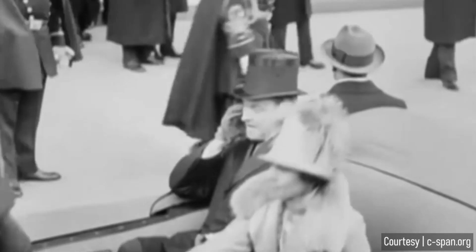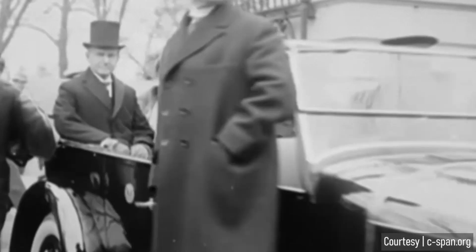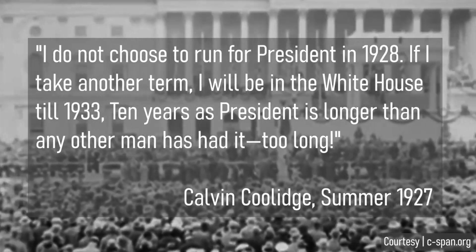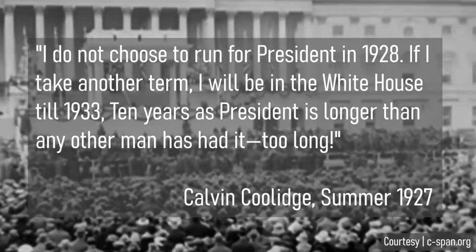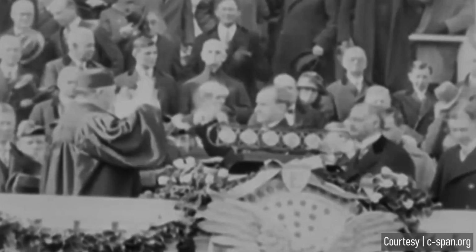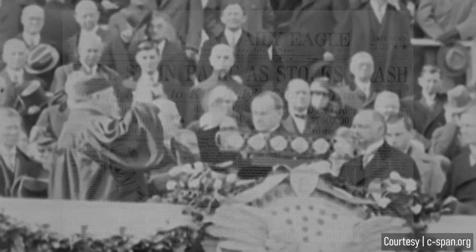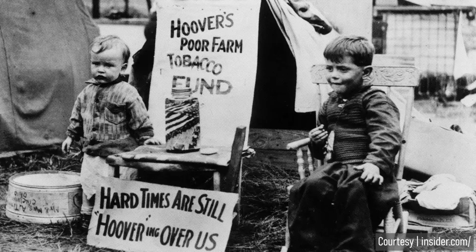Most likely his popularity would have led him to a second full term in 1928. Coolidge opted out of running again, remarking that 10 years as president would be longer than any other man has had it. Too long. Certainly a nod to George Washington's two-term limit precedent. You do have to give the man some foresight credit because that whole Wall Street crash in 1929 followed by the Great Depression, he pretty much just let Herbert Hoover take the beating.